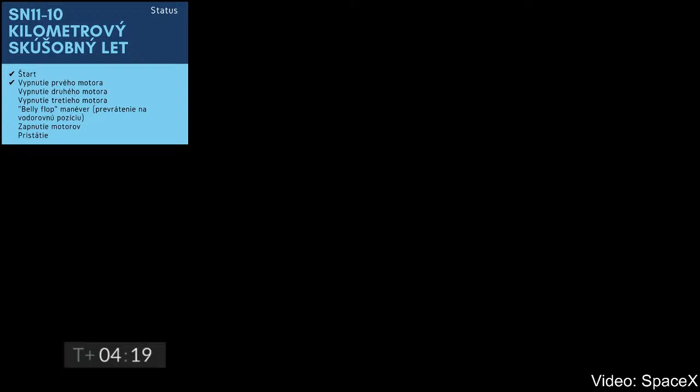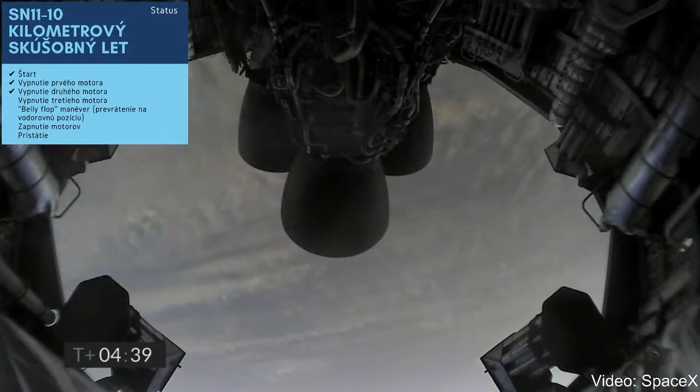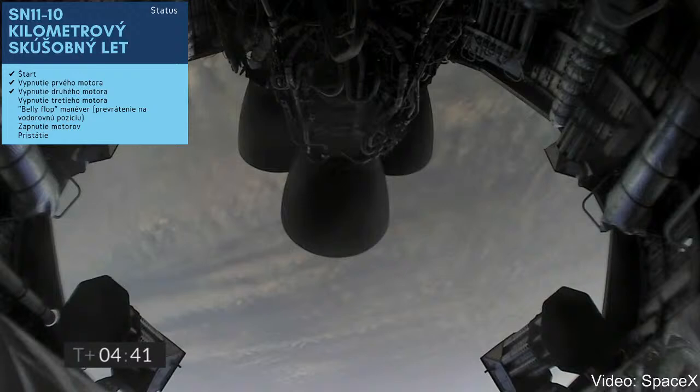While we're waiting to reestablish video connection with the vehicle, we have shut down the third of the 3 Raptor engines as planned. We're now beginning the horizontal maneuver back down to the landing pad at the Starbase facilities. As we get close to land, we will ignite the 3 Raptor engines, flip to vertical, and then land on the thrust of a single Raptor engine. T plus 4 minutes, 40 seconds and counting, and it looks like we've got some camera views back again.